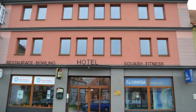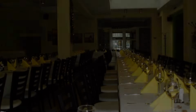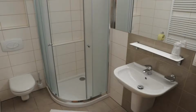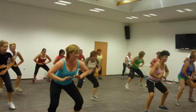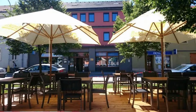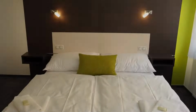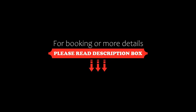Now you are watching a 3-star hotel. The location of the hotel is fine and guests love walking around the neighborhood. There are 10 types of rooms available on booking.com. You can book online and enjoy it. You can see more than 100 reviews of this hotel on booking.com. Its review rating is 8.5, which is very good.